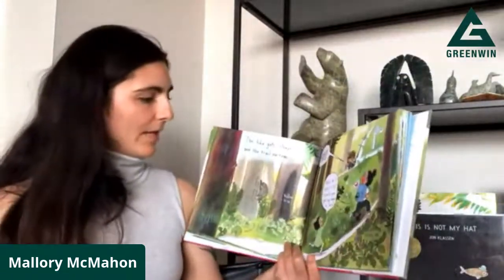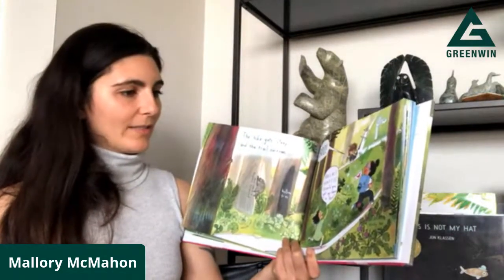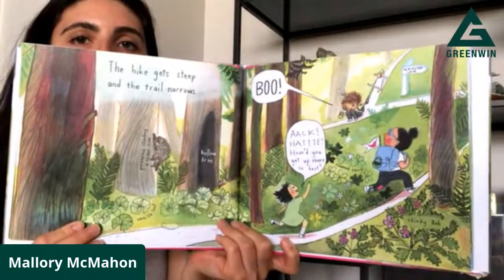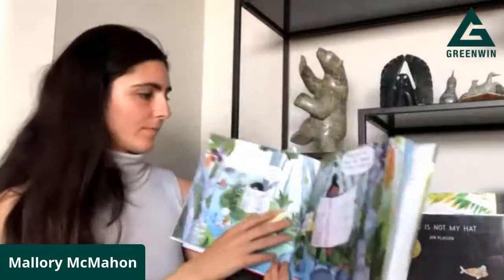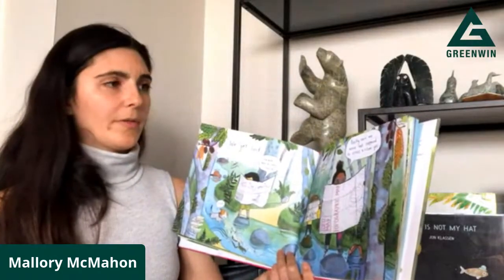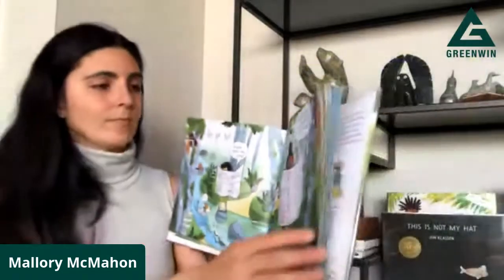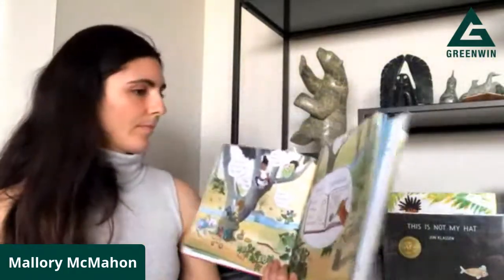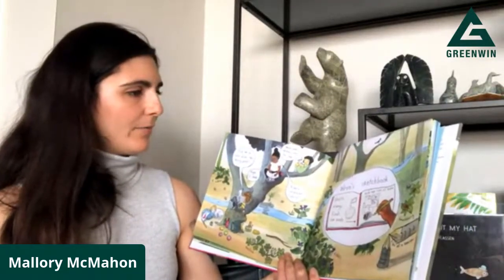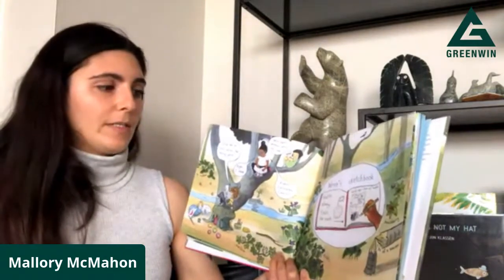The hikes get steep and the trail narrows. Boo! Ah, Caddy, how did you get up there so fast? We get lost. Which way is north? Pretty sure we are not supposed to cross a river yet. Did we go left after the berry patch? Right, I think. Ren, what's another word for blue? Azure? Cerulean? Cobalt?